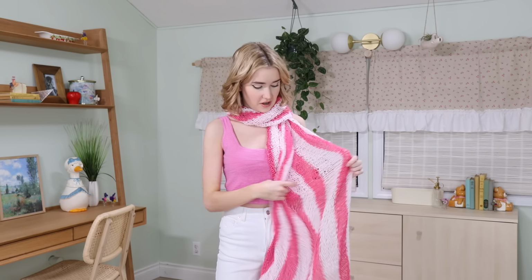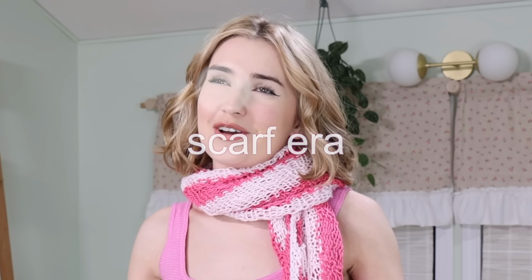I'm feeling very early 2000s with my white flared pants and my scarf. Originally when I got this scarf, I thought I was gonna turn it into a few different shirts and skirt things for beach cover-ups. But now that I'm seeing it as a scarf, I actually love it. Plus, I'm in my scarf era right now, if I'm being honest. I know nobody asked, but I'm in my scarf era.